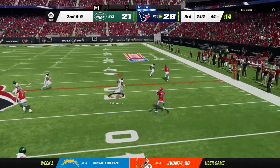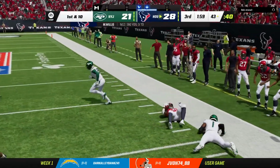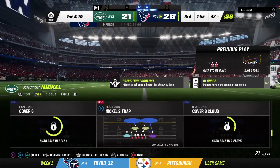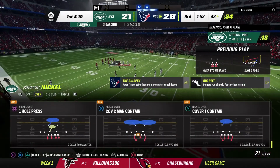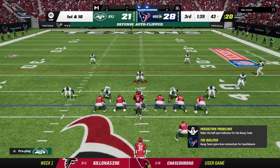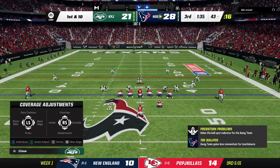On 2nd and 9, Willis. That's complete to Pierce. And he'll be brought down on the other side of midfield at the 43. They certainly had success throughout this contest, getting him the ball in the passing game, and there he picks up another first down. Whatever they saw going into this one, they've been able to capitalize on it, and no adjustment has been made to take it away.